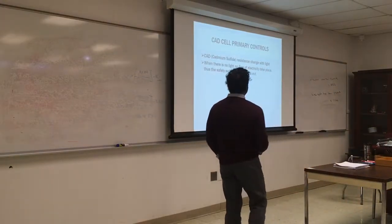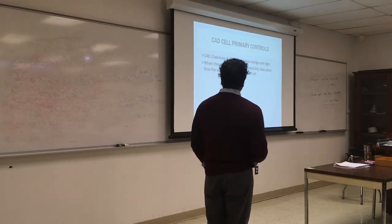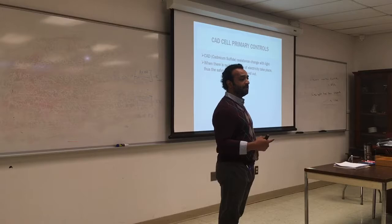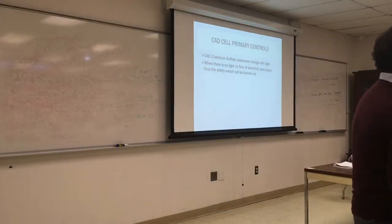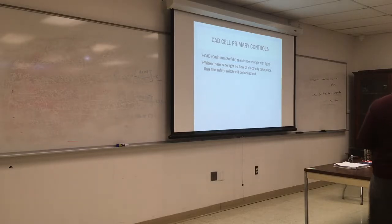When there is no light, there is no flow of electricity inside the control, and the safety switch will be locked out. There is no light, there is no flame, resistance is high, the flow of electrons will be stopped by this high resistance. And we said everything is conductive at the right resistance, the right voltage. So if we have high resistance, it's not going to go through it. And it is measured and calibrated, so it will not go through that amount of resistance.